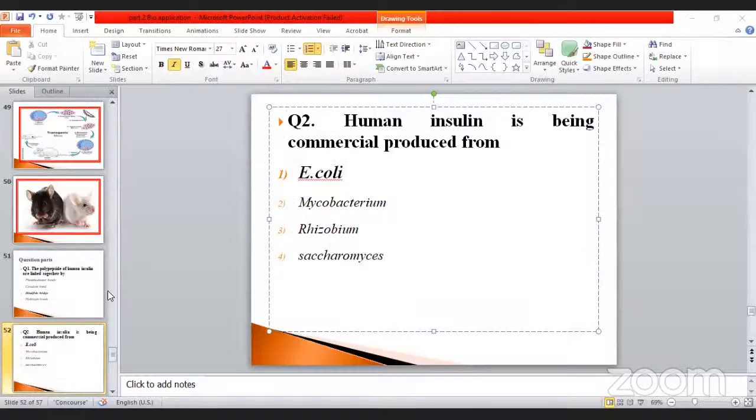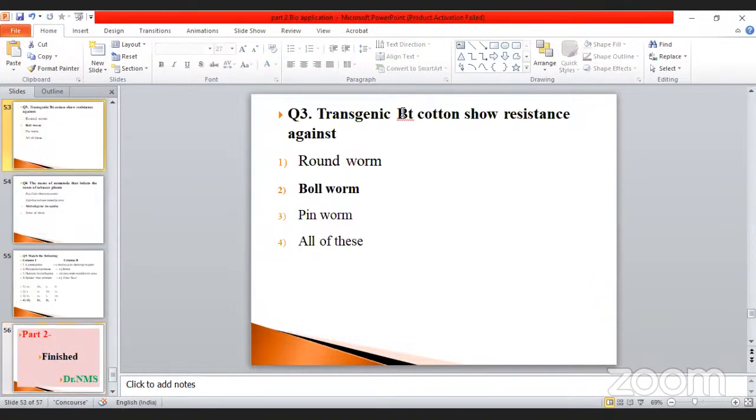Okay, E. coli. And the third question, just note it down, my dear. The transgenic Bt cotton, Bacillus thuringiensis cotton. Don't forget, my dear students, it's a specific question. The resistance is against bollworm. It's the correct one. Okay, it's a direct question.